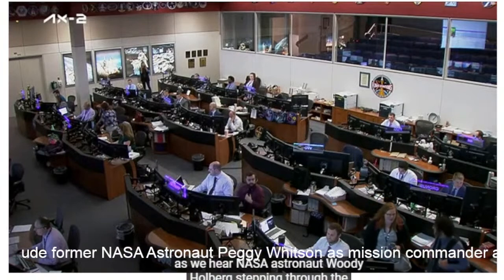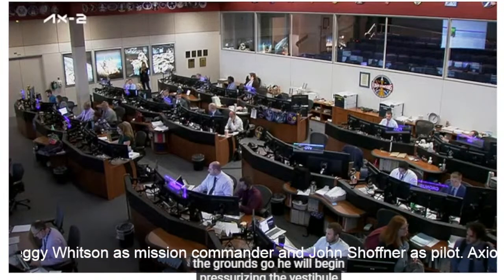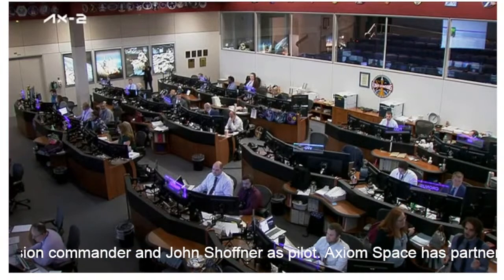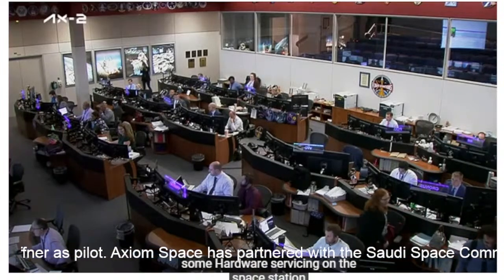As we hear NASA astronaut Woody Hoburg stepping through the procedures with the ground's go, he will begin pressurizing the vestibule shortly. In the meantime, NASA astronaut Frank Rubio continues to conduct some hardware servicing on the space station.